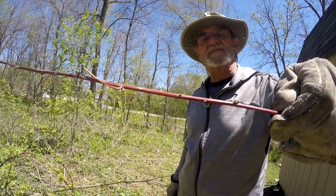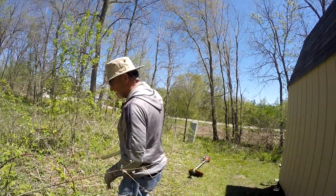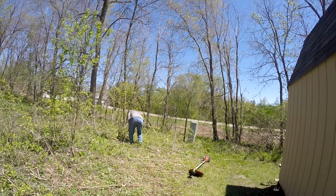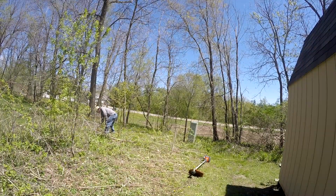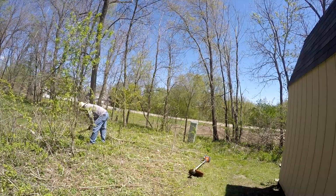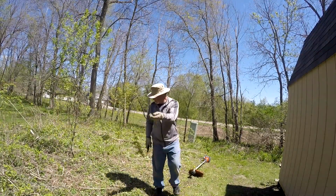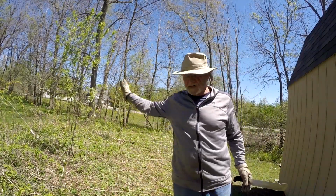This is what I'm talking about, the spiky stuff. You can see it's full of spikes. Nasty. Catches on everything.